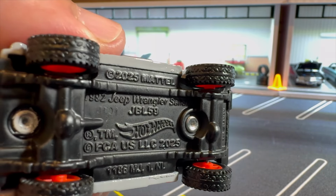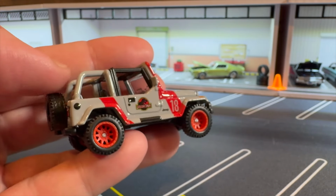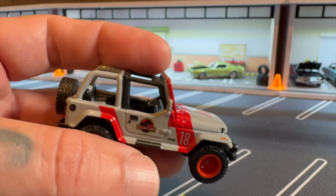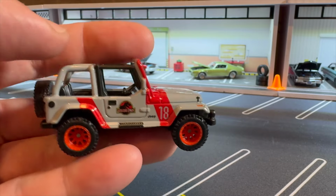What's the base say? Oh, look at that. Copyright 2025 Mattel. Very cool. Yeah, brand new. So we're definitely going to get this in a bunch of different colors and variants, right? We have to.